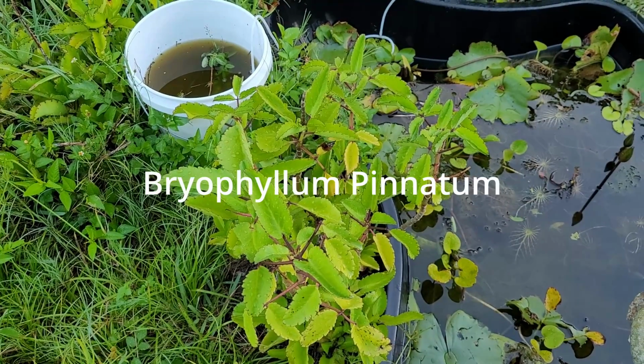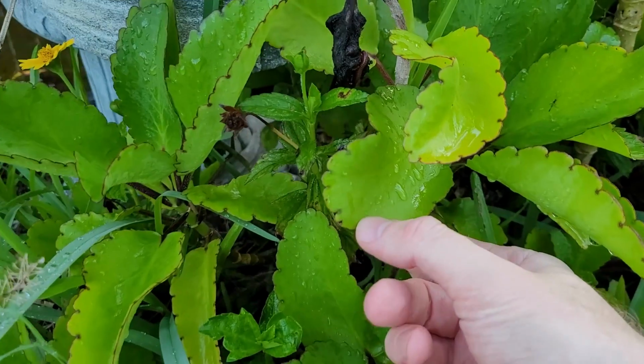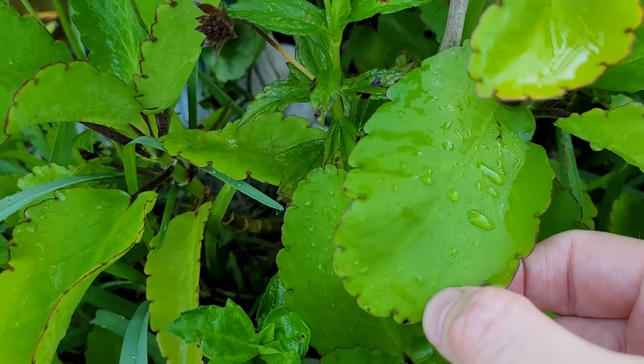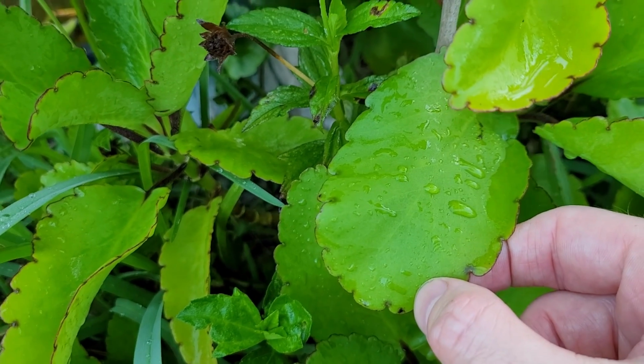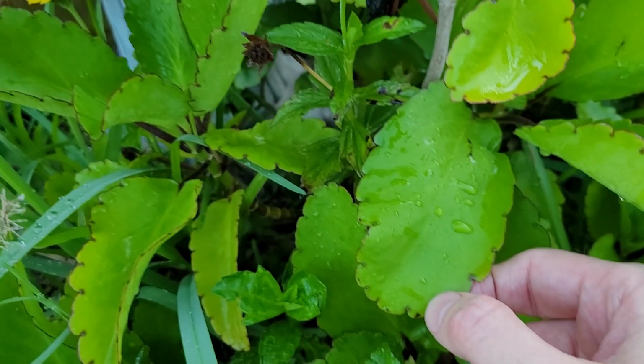Its scientific name is Kalanchoe pinnata, but if you're searching for it online, then you'll likely find it under the former name Bryophyllum pinnatum. The dark spots along the edge of the leaf are the seeds. Each one has the potential of becoming a new plant.